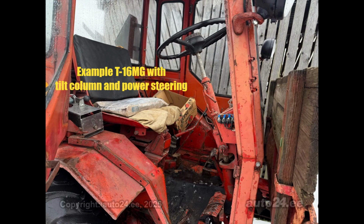Also, only the models, I think T-16MG, or the very late ones, had a tilt column and power steering.